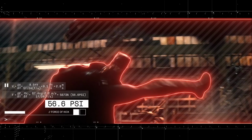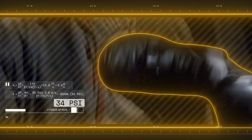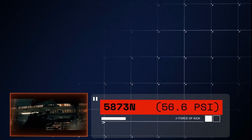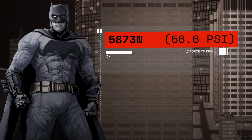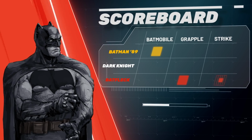First, let's time each kick, then measure their velocity like we did for the grappling section to get their change in momentum. With the bad guy's momentum and the kick's contact time in hand, we can calculate the force of the kick itself. Batfleck is the clear winner here, with a force applied that's well over a professional fighting athlete's average of about 5,000 newtons. For reference, it takes about 4,000 newtons to break a bone.